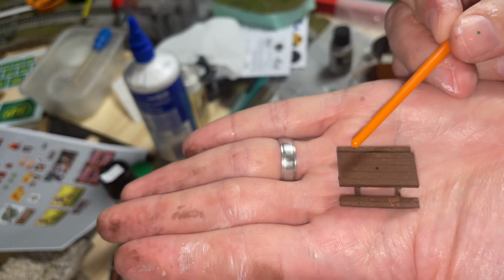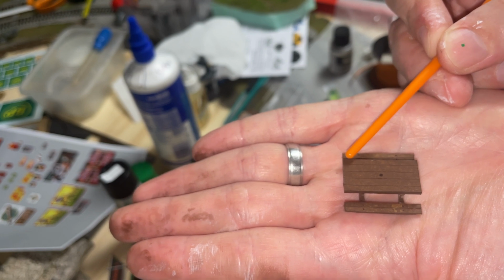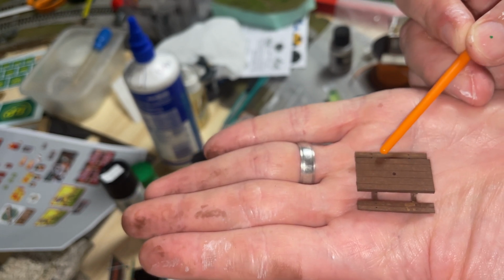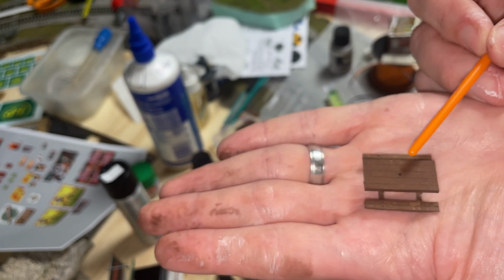If you so chose, if you didn't have an umbrella, you could come along and stipple a little bit of maybe an olive drab, or maybe a little bit of an off-white or something, to simulate the bird droppings and stuff that might be found on a public picnic table somewhere out there.